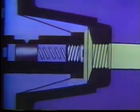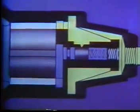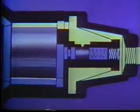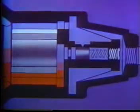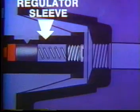Fuel is drawn through a fine filter screen into the inlet of the transfer pump cavity, where a vane-type transfer pump rotating in an eccentric liner draws fuel from the tank. As the pump rotates, fuel is carried around to the discharge side, where the decreasing volume pressurizes the fuel and forces it to flow out of the pump. The transfer pump discharges to the injection pump and the pressure regulator. The regulator in the discharge circuit consists of the regulator sleeve, piston, spring, and adjusting screw.